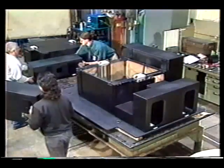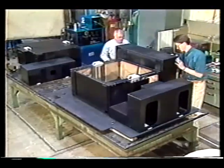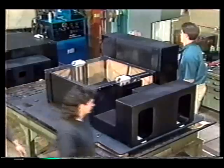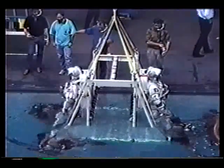One component approaching final assembly is the battery box, which houses the rechargeable nickel hydrogen batteries. In preparation for the critical design review slated in December 1992, the box is readied for neutral buoyancy testing in the Johnson Space Center's weightless environment training facility.